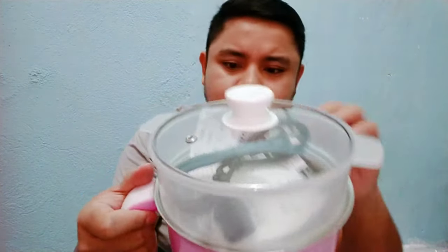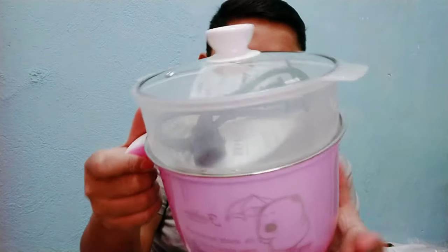Managing your expectation versus reality. So let's try it. But it's okay. So we will try this one next time. Unboxing lang sa ta. So we will try kung paano ko siya yung function.